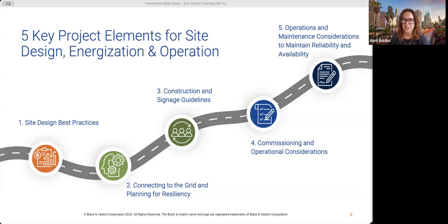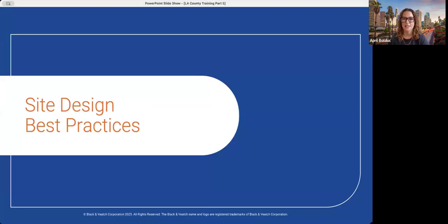And we have really 5 key project elements for site design and operation. Our focus today is structured around these elements, and they include optimal site design, seamless grid integration and resiliency, robust construction practices, especially signage guidelines, effective commissioning of chargers, and then proactive operational maintenance. And right now we are going to jump right into site design best practices.